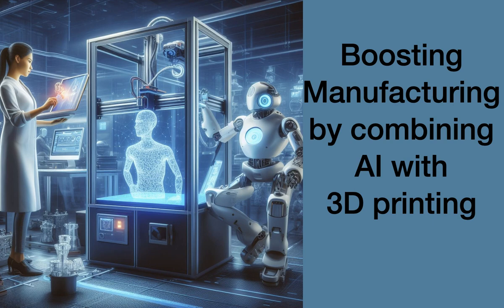Thank you for explaining how AI can assist in detecting and correcting errors during the 3D printing process. It's impressive how AI algorithms can continuously monitor the print, make real-time adjustments, and learn from previous experiences to optimize the printing parameters. Now, I'm curious about the predictive capabilities of AI in 3D printing. How does AI analyze various factors to predict the quality of the final product?